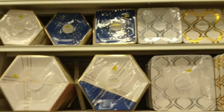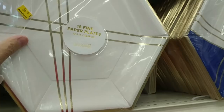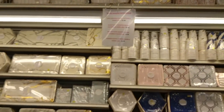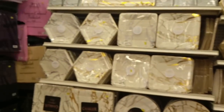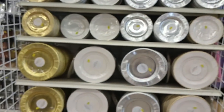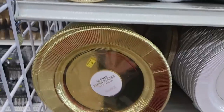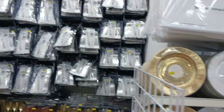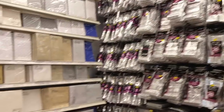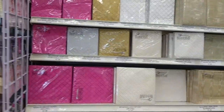Oh, look at all these gorgeous party supplies. Aren't these beautiful plates? Oh, wow. And they sure have it displayed so beautifully and nice. Oh, look how pretty, y'all. I think they cater to the Jewish population here on Long Island. I'm sure they buy a lot of these things for the bar mitzvahs and the bat mitzvahs.